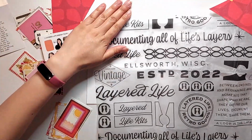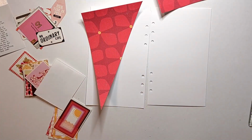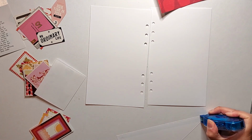I was debating about whether to use this tissue paper from the kit for my background as well, but ended up deciding that it would just make my background way too busy, so I'm going to be doing this on a white background instead.